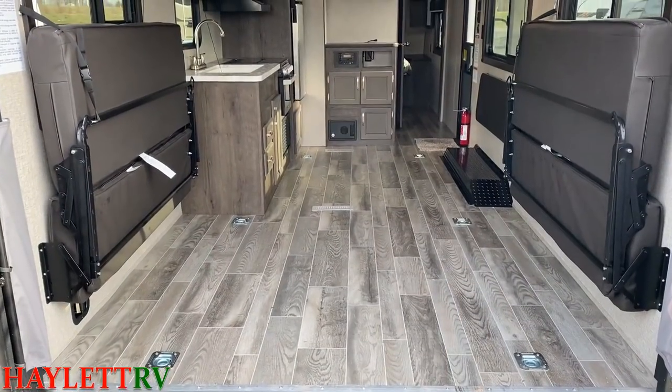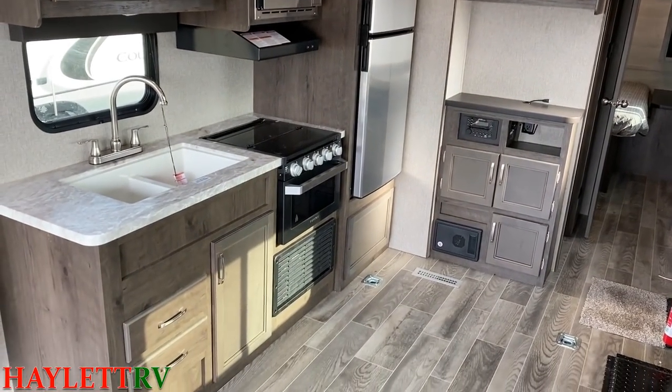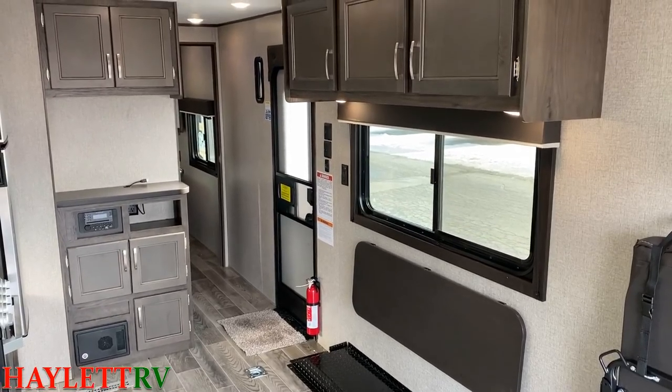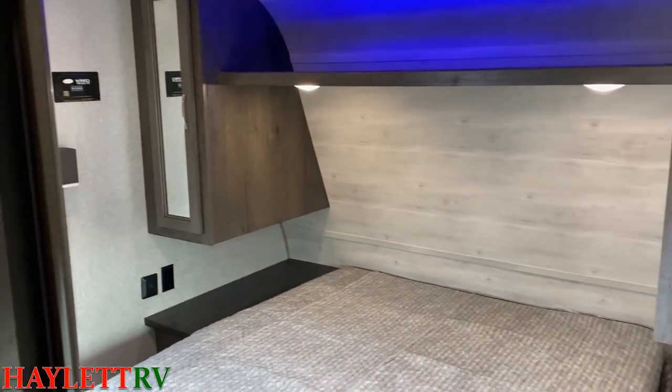Now, it really depends on the vehicle in question and what you're loading, but this, I think, can reasonably fall within the realm of half-ton towability. Obviously, again, depending on what you're towing and whatnot. If you're not sure what your vehicle can handle and what you can do safely, please give our team here at Haylett RV a call. We always want to put your safety before the sale.